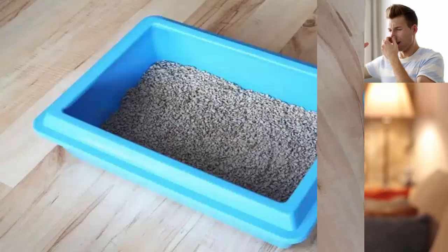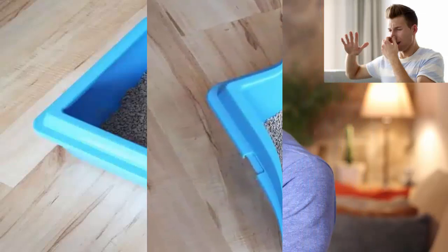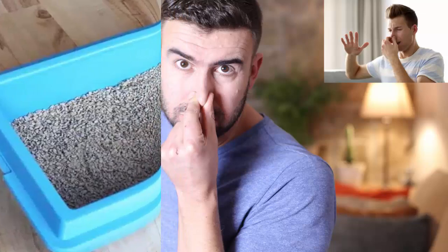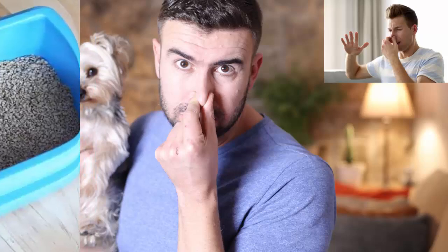If your dog doesn't go after a few minutes, take them out of the box and try again in a few minutes. Be observant for signs like sniffing, circling, or squatting. These often indicate they're ready to go. At the first sign, promptly guide them to the litter box.